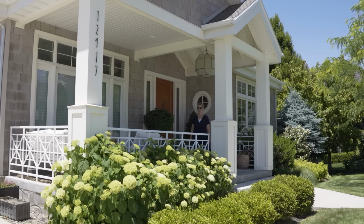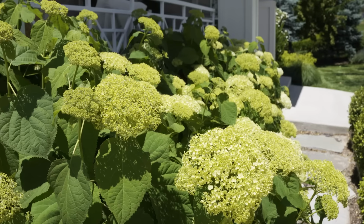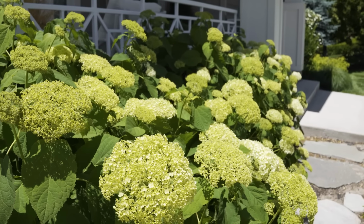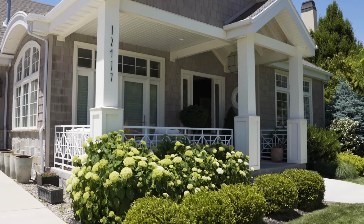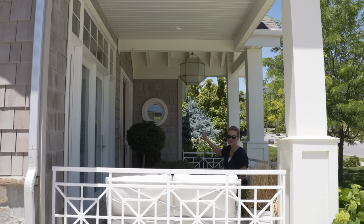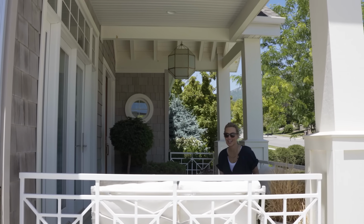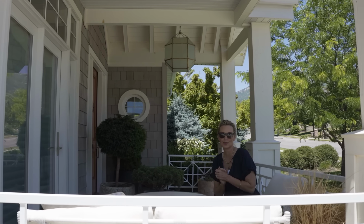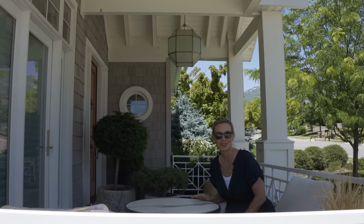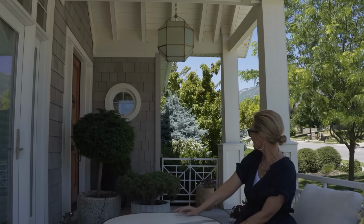One of my favorite views is over here looking back at the house. I love the hydrangeas. I love this little porch moment. I always wanted a covered porch, and I really love this little round window, this little pitch, and then I did kind of a naughty thing, and I hung an indoor fixture outdoor on my porch. But I'm here to say you can do it. It's been 10 years and it's still going great.